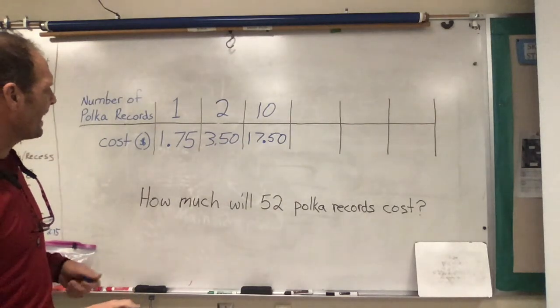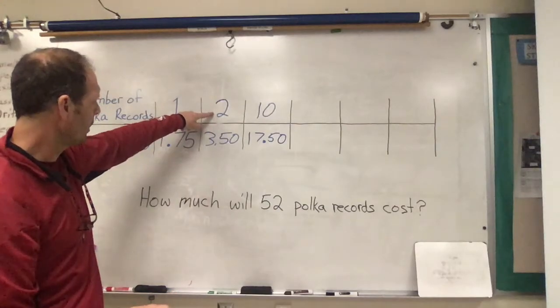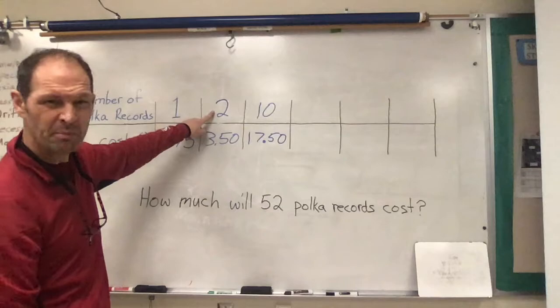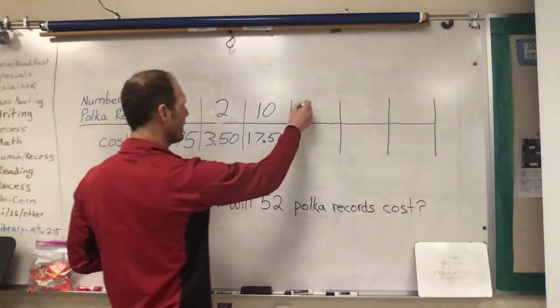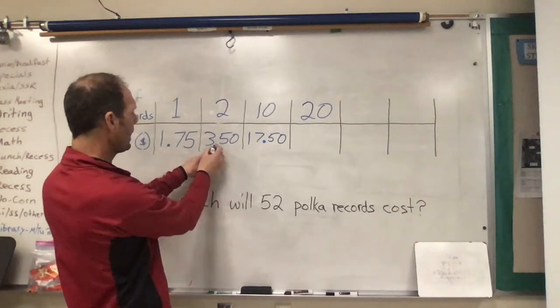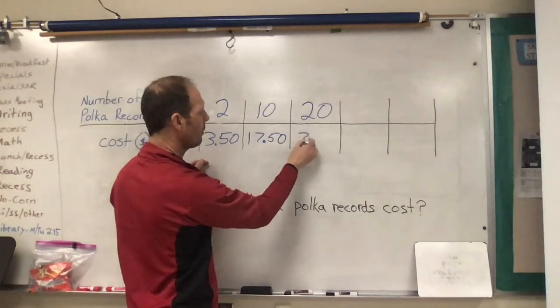All right. What else would be kind of easy? Well, 2. I could multiply that by 10. That would be fairly easy. Let's see. If I multiply that by 10, I get 20. And then I multiply that by 10. I just have to move the decimal point over. It would become 35. Okay, I'll write that down.